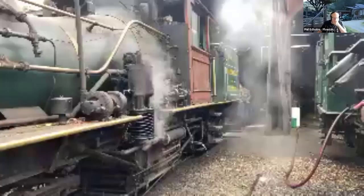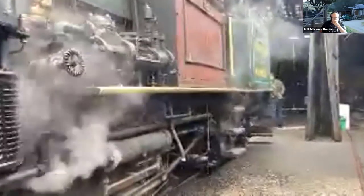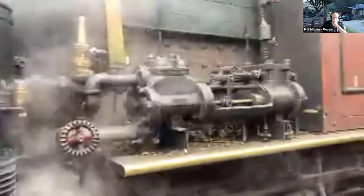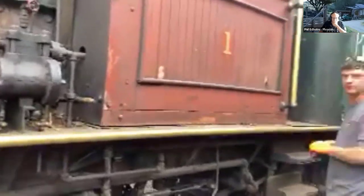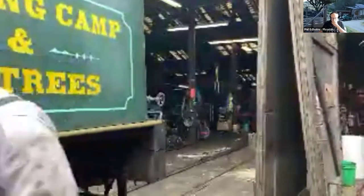Okay, that's that one. Let's see, I got a couple more here. I'm actually trying to encode them as we're talking so that they're right. Let's see, this should be three. So cool.